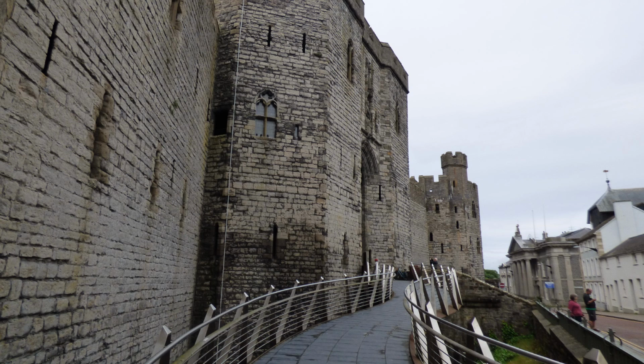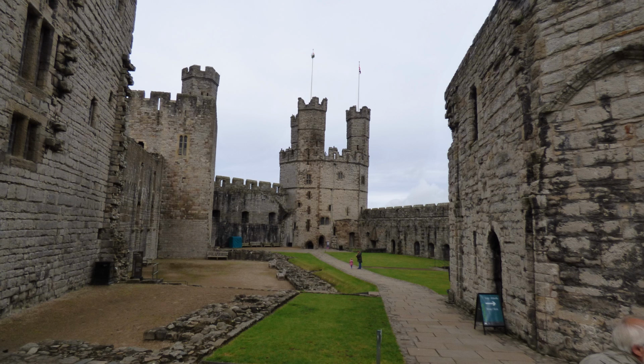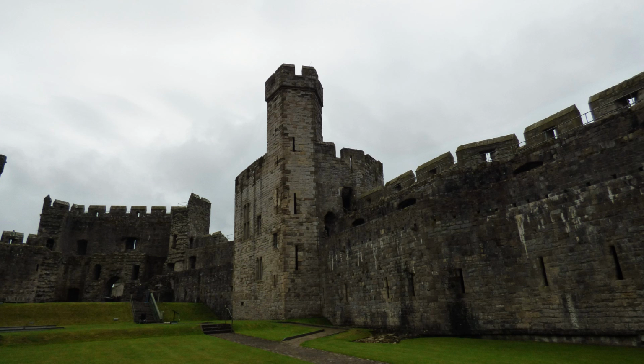The first fortifications at Carnarvon were Roman. In fact, during the construction of the present castle, it is reported that the body of the Roman Emperor Magnus Maximus was uncovered. Magnus ruled the Western Roman Empire from 383 to 388. The Normans built a motte and bailey castle on this same site shortly after they invaded England in 1066.